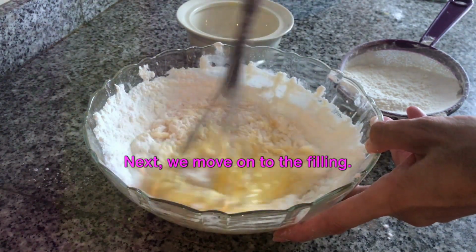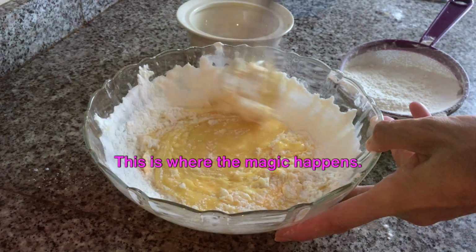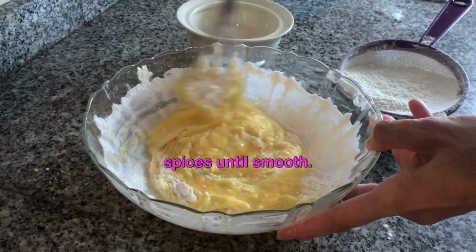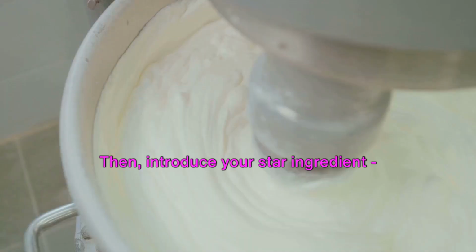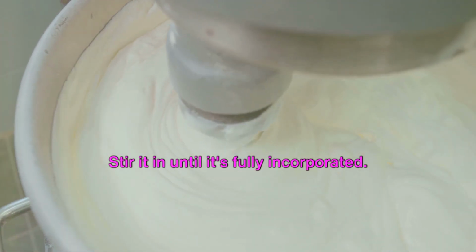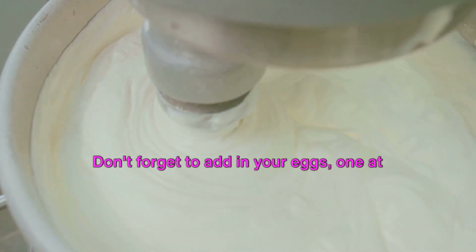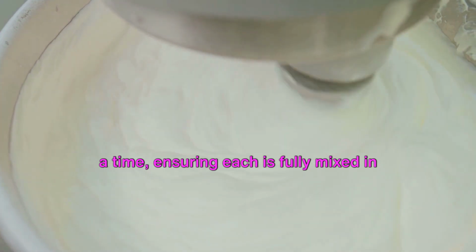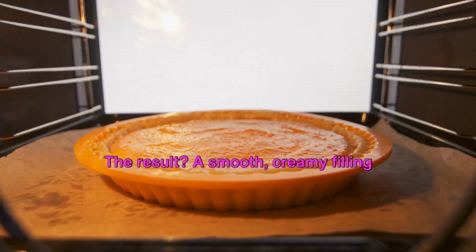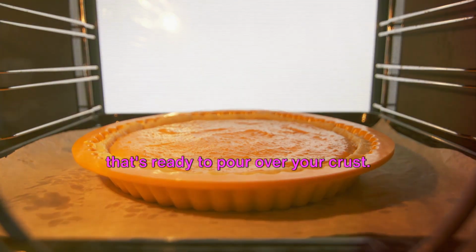Next, we move on to the filling. This is where the magic happens. Beat together cream cheese, sugar and spices until smooth. Then introduce your star ingredient, pumpkin puree. Stir it in until it's fully incorporated. Don't forget to add in your eggs one at a time, ensuring each is fully mixed in before adding the next. The result, a smooth, creamy filling that's ready to pour over your crust.